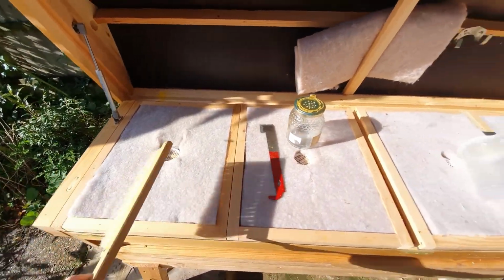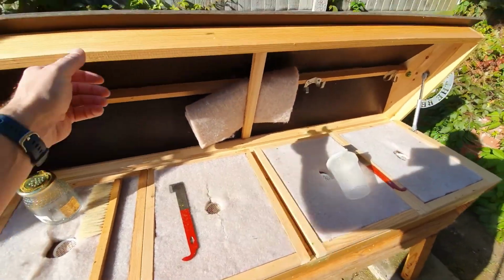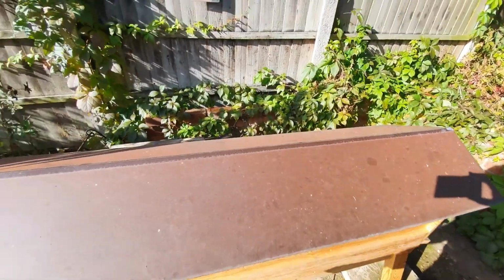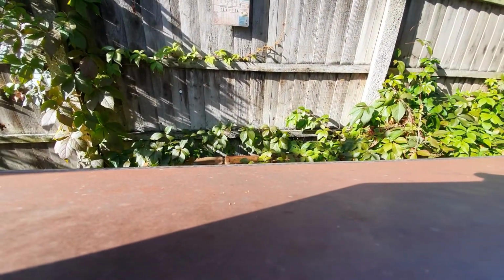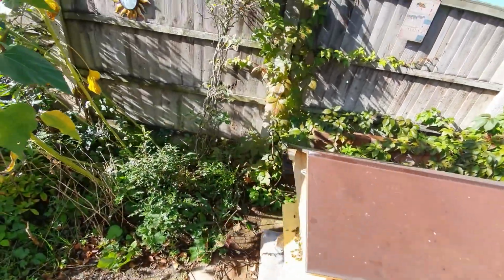Come on, little fella. Not a little fella, little lady. I'll just put these back. Try not to move too quick, but you do get a little bit of confidence with it. And there we go.